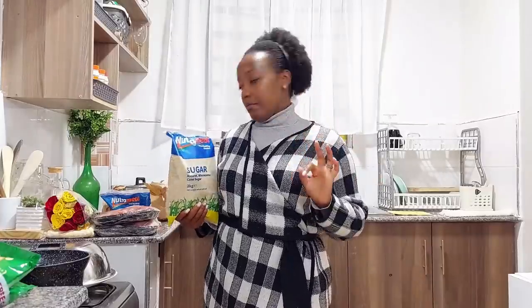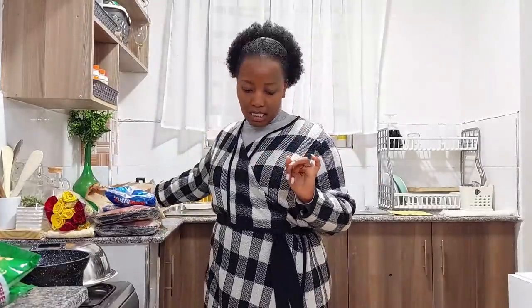I love these ones. So I had to get Nutramil. 2 kg, it was 249 shillings. Yeah. But at least I'll have sugar for the next like 3 months. I promise, I won't need to buy sugar anytime soon.